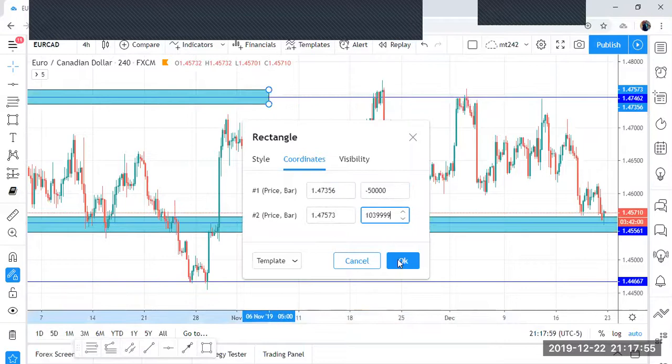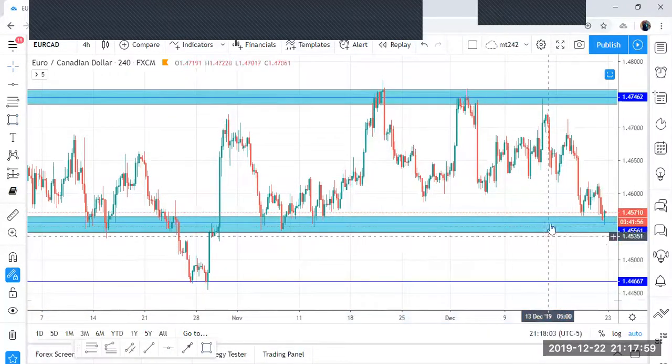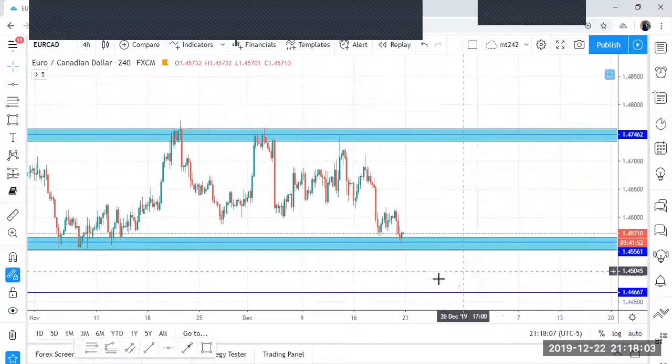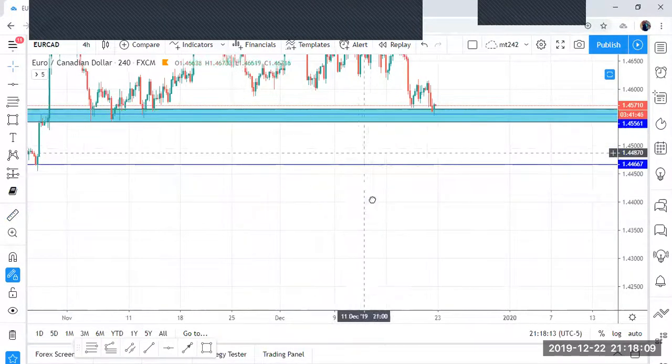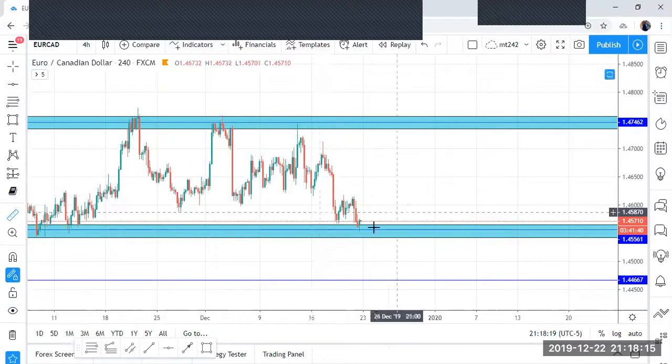I would say let's wait for some more candles to print on ECAD to see if price does find support here. And if it does, our target will be up here to the zone. If it finds support.